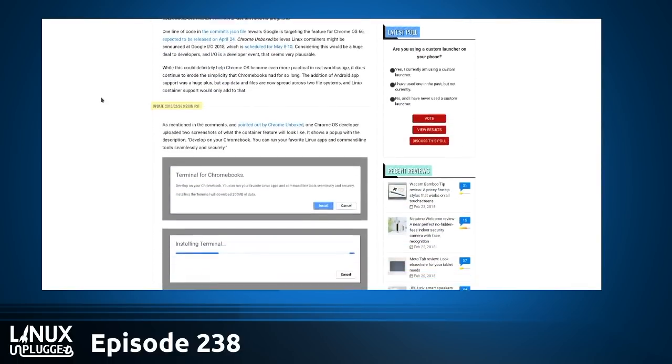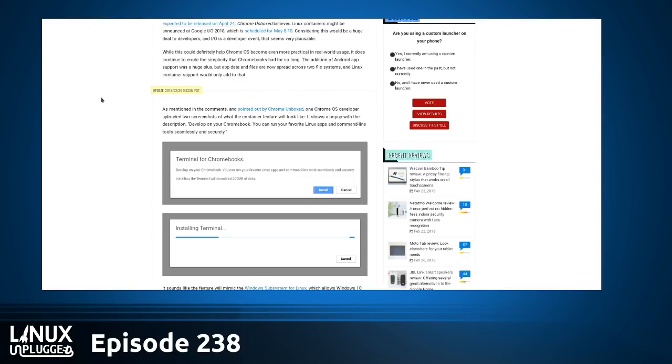It looks like this is coming from some documentation that's leaked out. And if you go to Chrome Unboxed, they have a ChromeOS developer who uploaded 2 screenshots of the container feature and what it'll look like. You get a pop-up that comes up with a description that says, would you like to develop on your Chromebook?